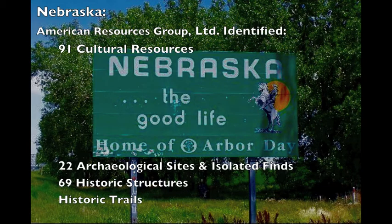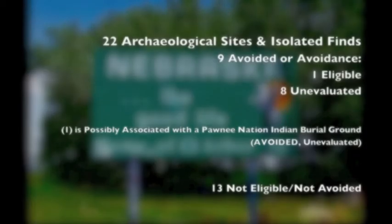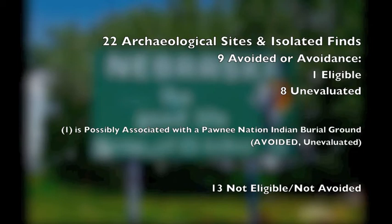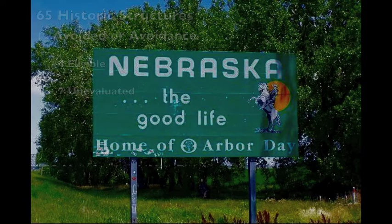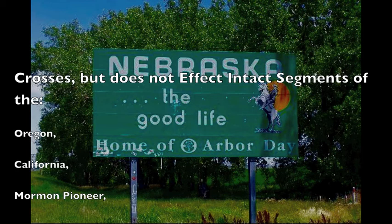In Nebraska, 91 cultural resources were identified, including 22 archaeological sites and isolated finds, 69 historic structures, and historic trails. Of the archaeological sites, 1 is possibly associated with the Pawnee Nation Indian burial ground. It is avoided and unevaluated. The historic trails include the Oregon, California, Mormon Pioneer, and Pony Express, but the project will not affect any intact segments of these.